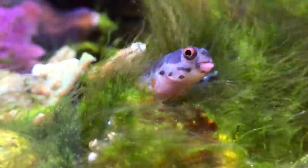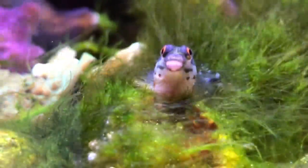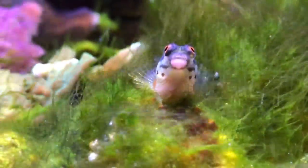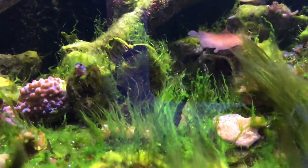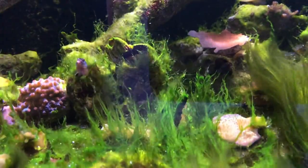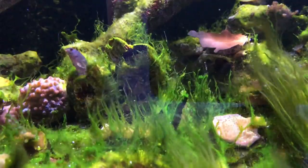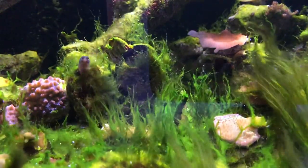Every little bit of food or any coral frag that has died off is basically adding nutrients into the water column. Nutrients that are going to be consumed by something else that's living in there. And algae is a great consumer of nutrients, namely nitrates and phosphates.